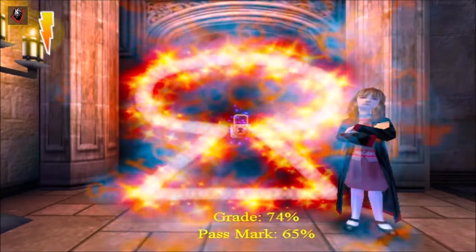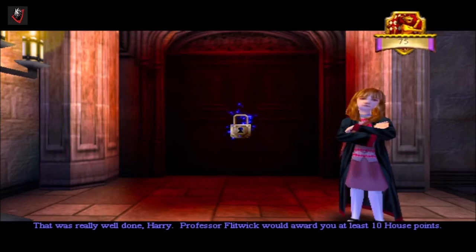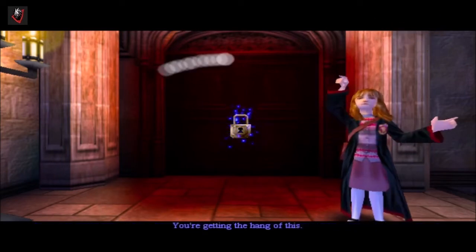Alohomora! That was good, but I know you can do even better. That was really well done, Harry. Professor Flitwick would award you at least 10 house points. You're getting the hang of this.